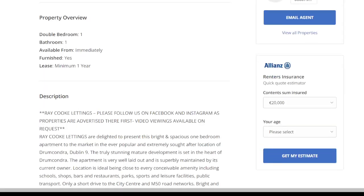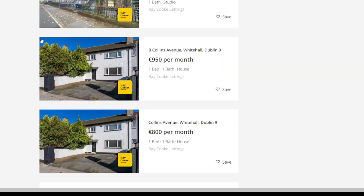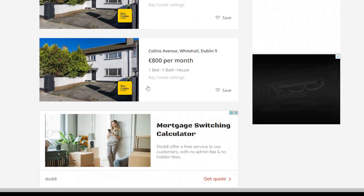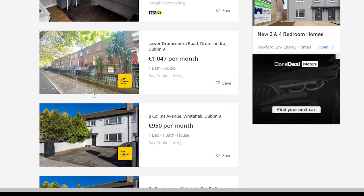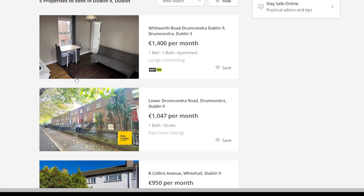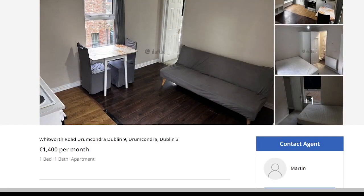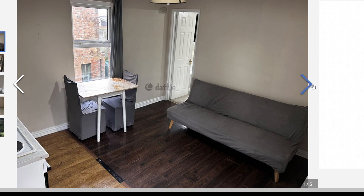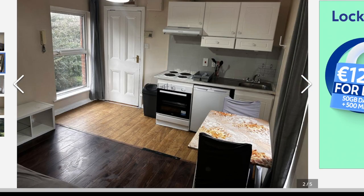Now, let me look at another one. Let me go back here and consider one that has multiple pictures, because the other one doesn't really have pictures. Let's see if this one has pictures. Now, this has more pictures. Whitwatch Road is 1,400. You can see that even though it's an apartment, it might look like something more convenient.